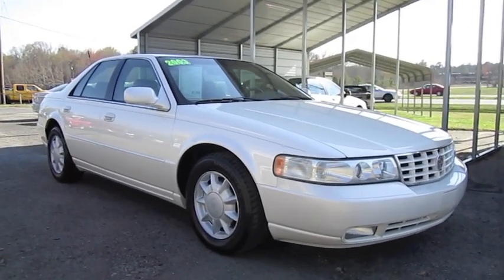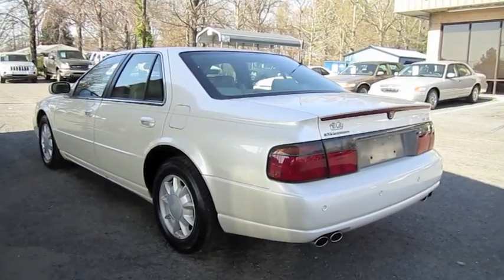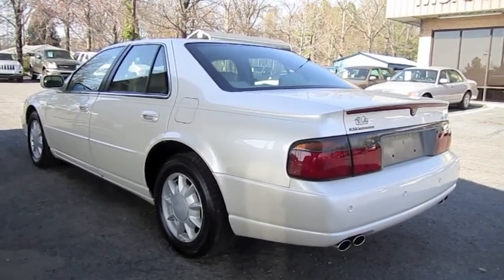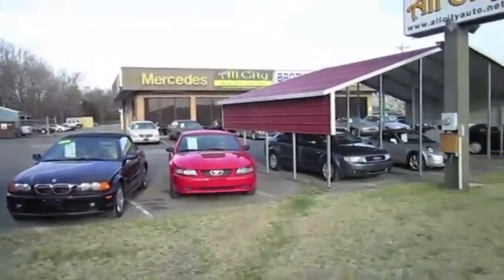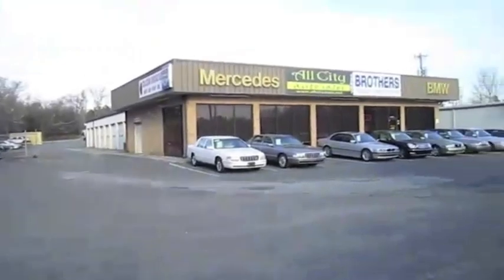Today let's take a quick look at this 2003 Cadillac Seville SLS. And this is going to be a brief tour of the Seville. We'll start it up, show the engine, go over the performance data, and show you a bunch of the features on the interior as well as exterior. And today, I'm at All City Auto Sales in Indian Trail, North Carolina.